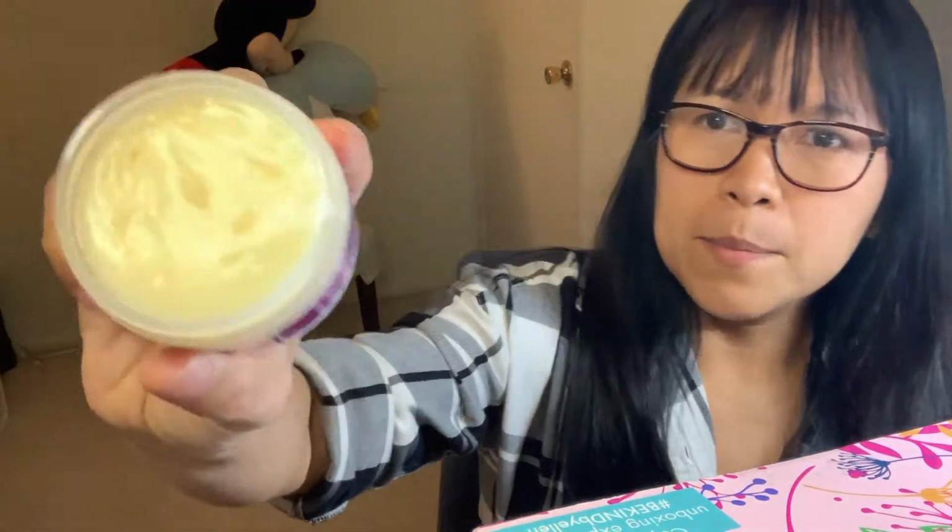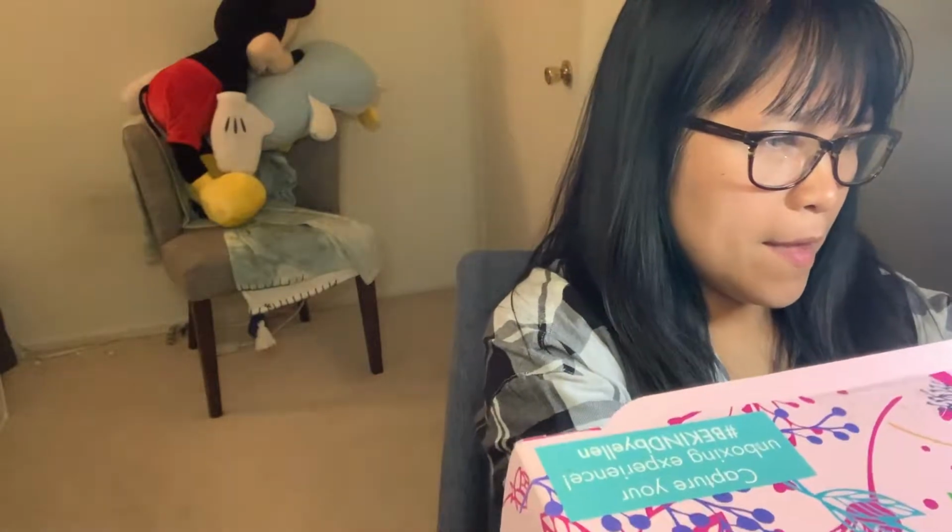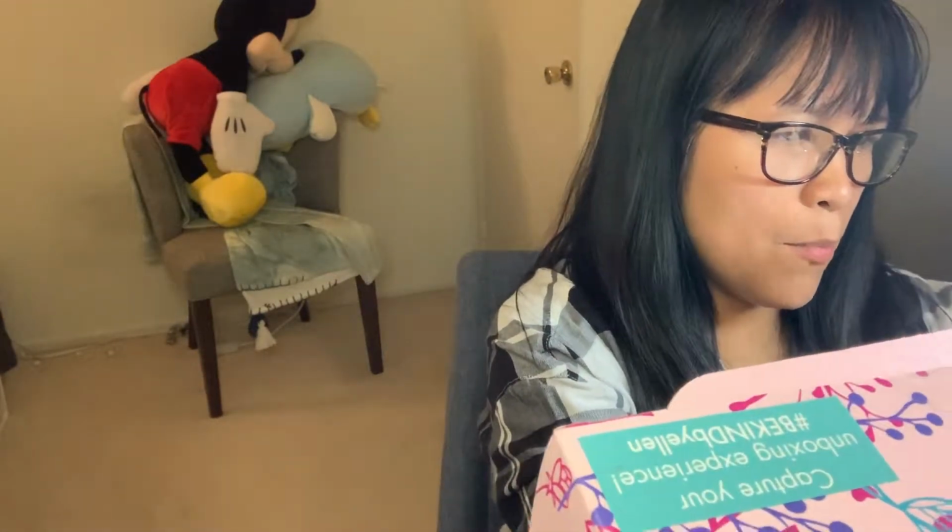There's more. Body butter. So it's lavender. Garner's Garden is the name, I mean the brand. This has definitely more inside than the first one that I got, in terms of items inside.